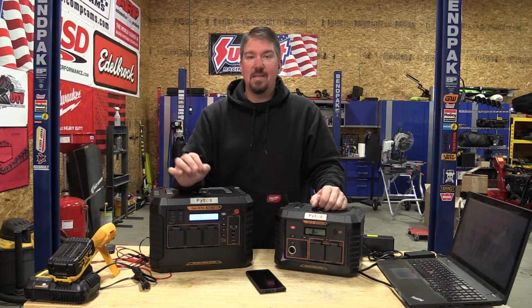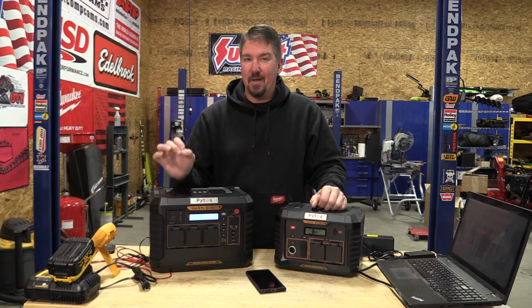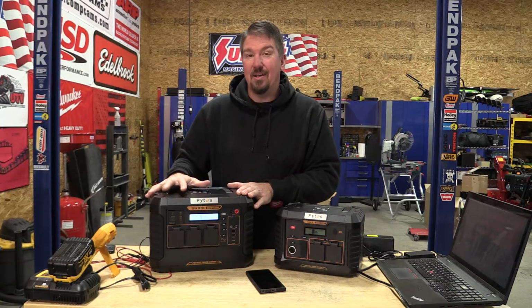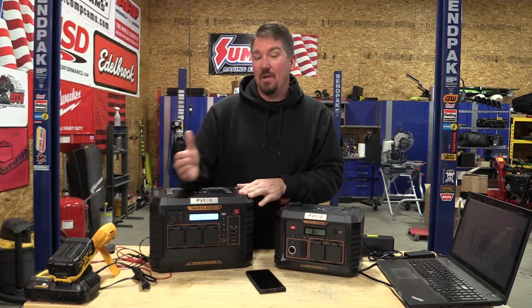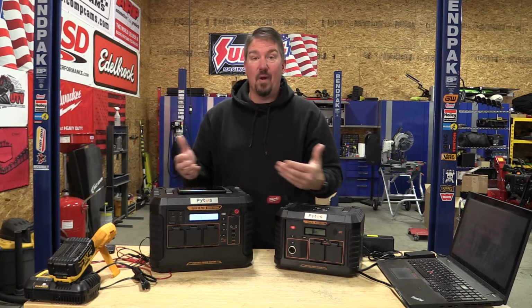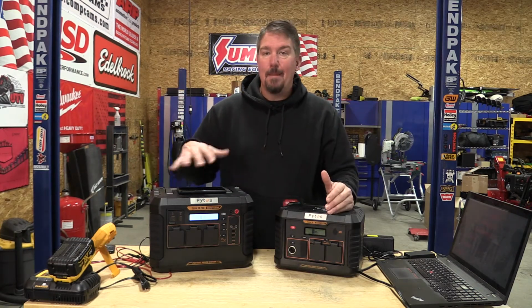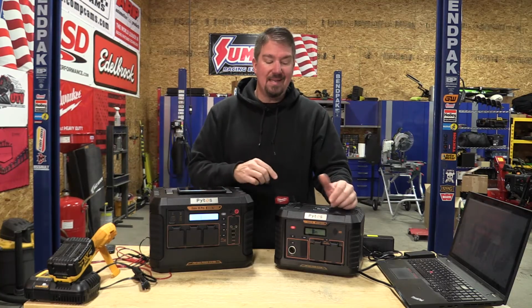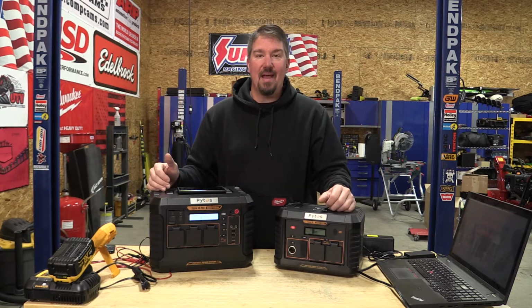These two units have some of the best controls and buttons and modes on them that I've seen around. This larger 1800 watt unit is able to be run in parallel. They both have chargers on the top, so if you have wireless charging on any of your phones, boom, right there, up and going. Very cool. Let's come in and take a look at what these guys really have to offer.